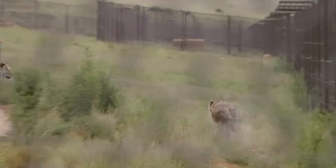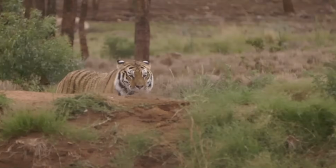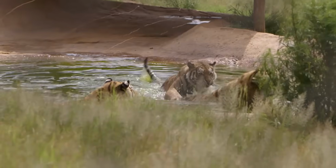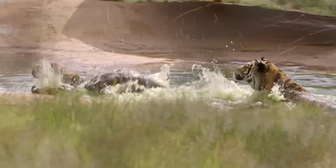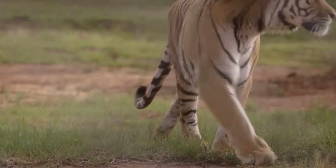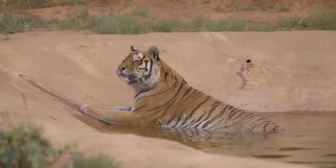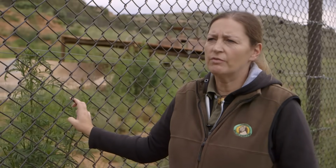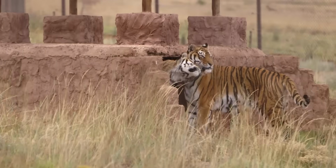The space to roam, engaging environment, and an active lifestyle is providing clear benefits. The tigers are healthy, inquisitive, and playful. This kind of thing is really nice if you can see it firsthand, and you can see how they are enjoying it and how they check out everything. And of course, then you know that all this was done, you know it was worth everything, and you know that they will have a really good life from there on.